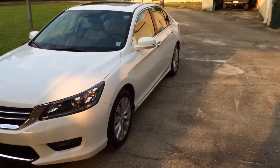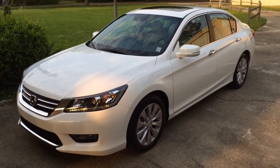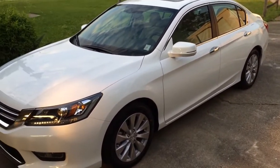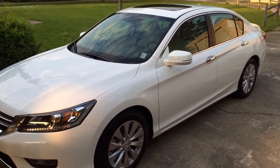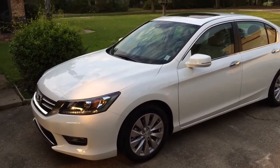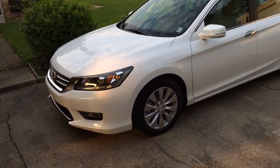This is the 2014 Honda Accord EXL. I think this is the 7th Honda we've owned in 40 years. We traded in the Dodge Challenger and got this. I hated to see the Challenger go, but I guess it was time.